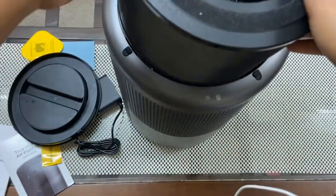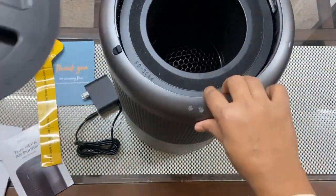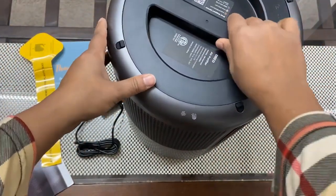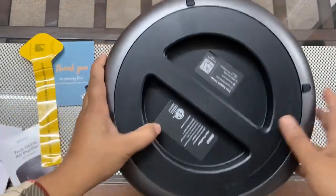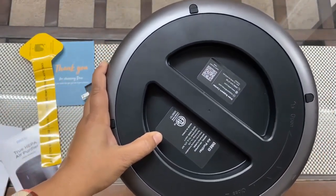As you can see, this is washable. Every time we need to reset it or clean it, we can always take it off and clean it. So here it is, I close it. Now I'm going to connect it with the power and show you guys how it's gonna work.